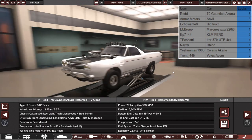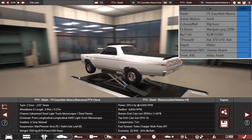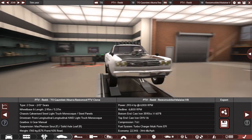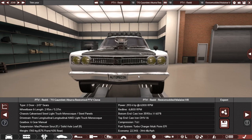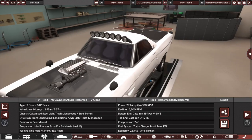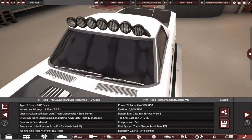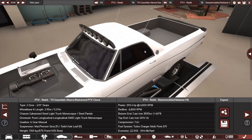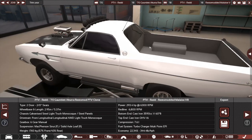Next, scoring looks, and I had to split this between two people. Two people here scored the maximum 10 out of 10, and that was Red with the Gauntlet Acura Resto mod, which is just a fantastic looking car. Red has submitted some rather pretty looking cars in both this and the last round. Just some of the details, stuff like these fog lamps on the roof there connected to a roof rail with the grille over it. It's quite a nice detail.